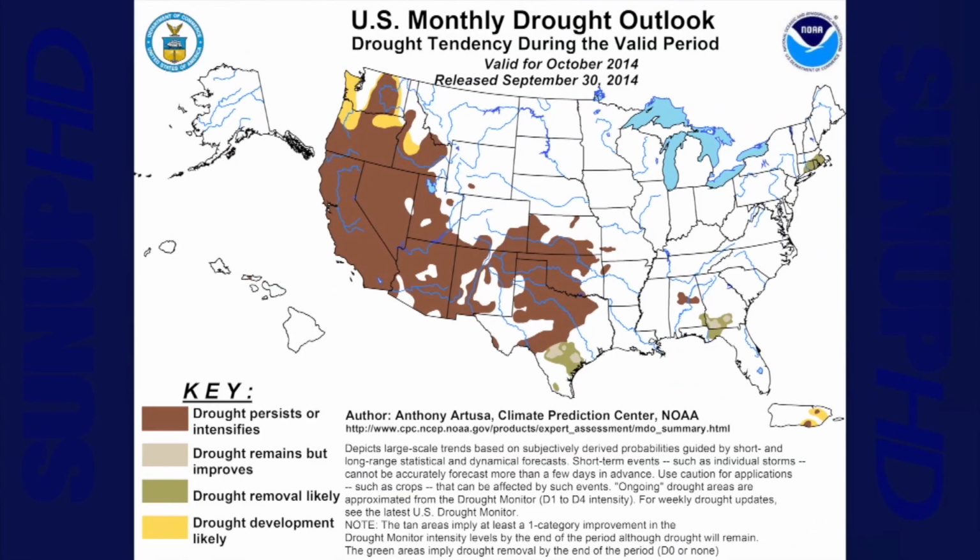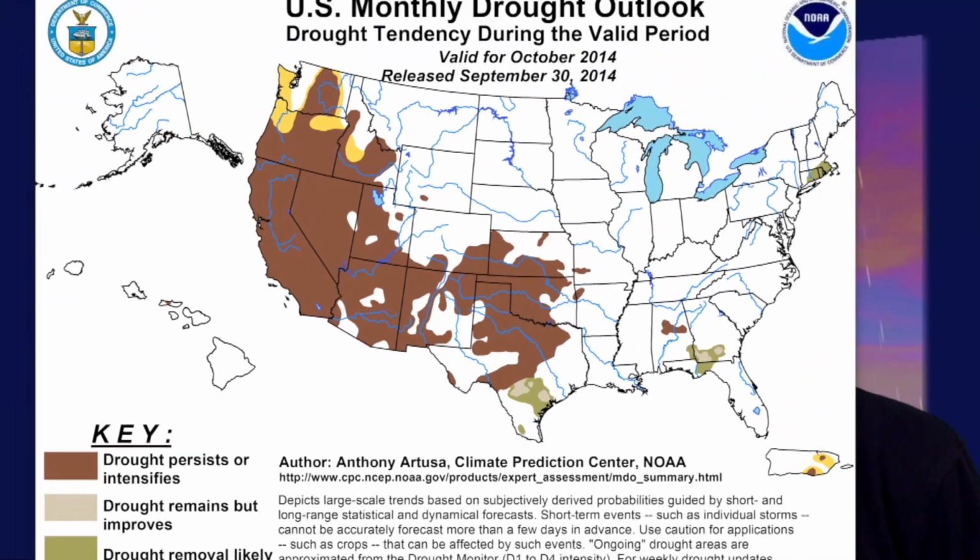Now let's take a look at the U.S. monthly drought outlook for October from the National Weather Service's Climate Prediction Center. They see, unfortunately, drought continuing to persist or intensify where it currently exists across the state of Oklahoma. So they don't see any drought relief in store for us during the month of October. That would be unfortunate. It is our secondary rainy season, so we need that rainfall to come in here, get us ready for winter, and set us up nice for next spring.